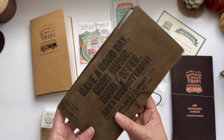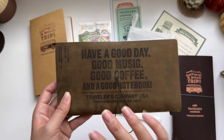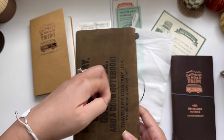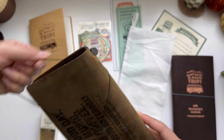And if you watched my San Francisco pen show video, you know that I got this stamped on the back, and this stamp was available there at the road trip event, and I encouraged many other people to stamp the back of their TNs as well.